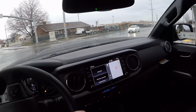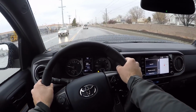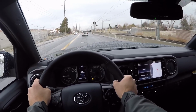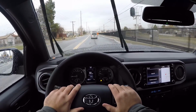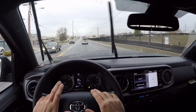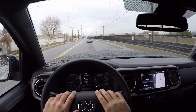Now we are going to get a little acceleration here with the Tacoma TRD Pro. It's got an okay amount of power through that 6-speed automatic transmission. Like I've said with a lot of the other Toyotas, this 6-speed gets it done, but I mean an 8-speed in this or a 10-speed would be awesome. The V6, I'm going to say it's more than enough power because this is supposed to be an off-road truck and you don't need massive amounts of power.